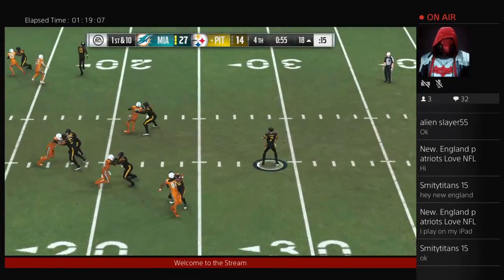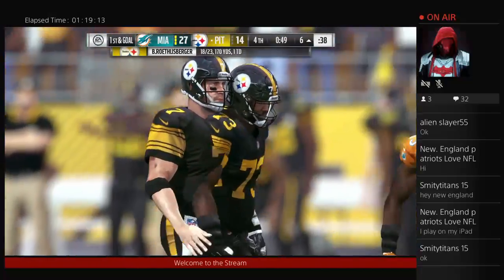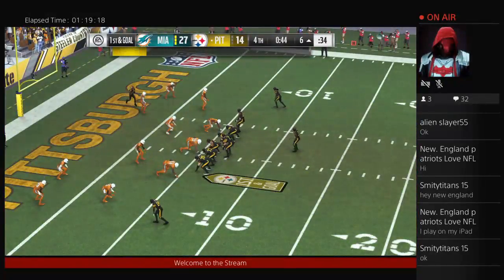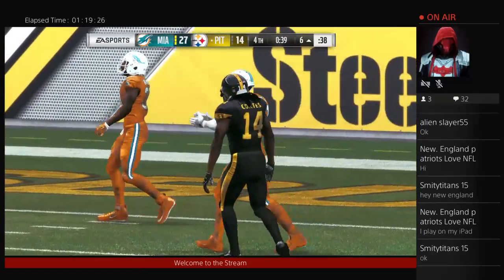From the red zone now, here's Roethlisberger on first down. His throw caught right around the 6. A solid pickup of 13 sets him up 1st and goal. Looking to speed things up here, going with some tempo. And they'll get up and spike it right at 40 seconds to go.